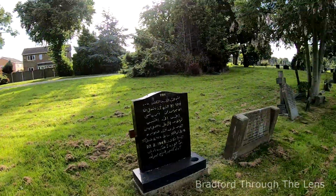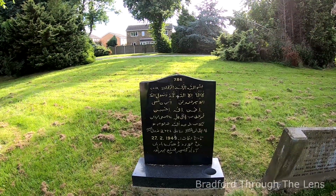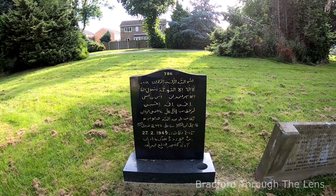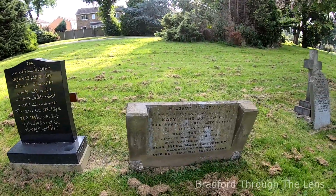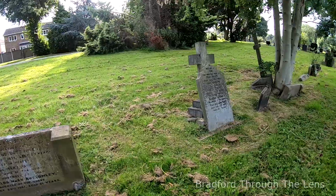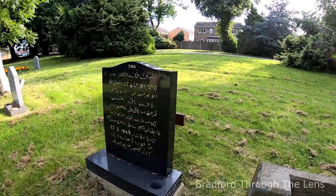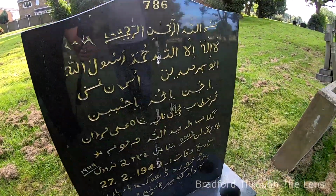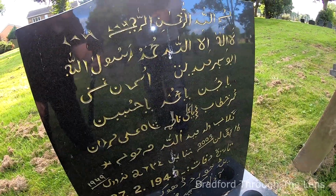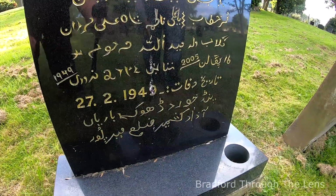So the date on this one, this is probably the oldest one we've come across. 27th of February 1949. That's very interesting, isn't it? So that looks to be the oldest grave that we've come across. So 1949, this is the oldest one we've seen in the West Bowling Cemetery. The new arrivals.